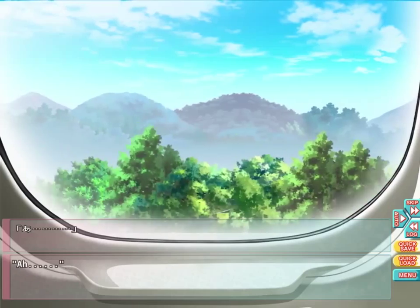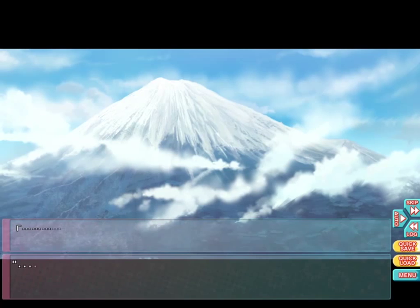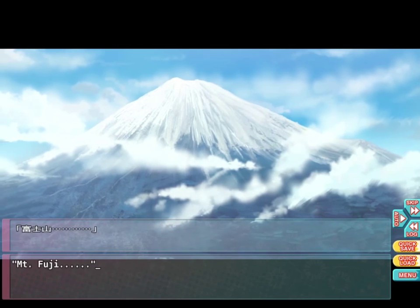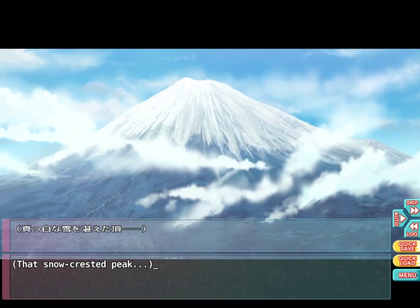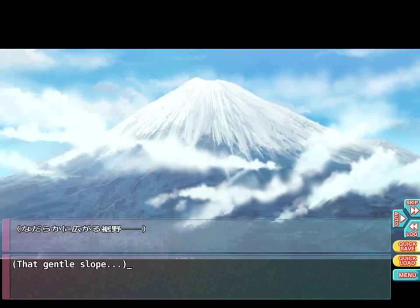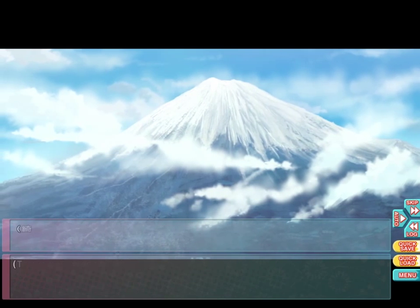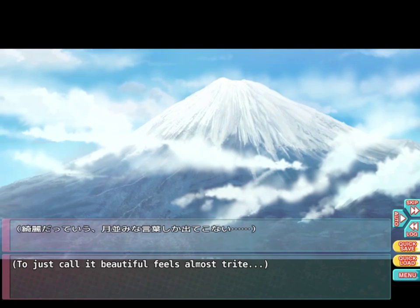Look! Fujiyama! Will we go on Mount Fuji? Japan's greatest mountain. Which is tiny. It's okay, I guess. Oh man, now he's getting all sexually excited about the mountain. That snow-crested peak. That gentle slope. So peaceful and solemn, but with such a presence. How can I describe it? To just call it beautiful feels almost trite.